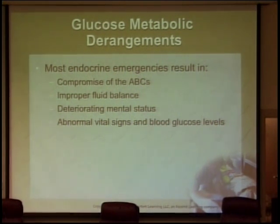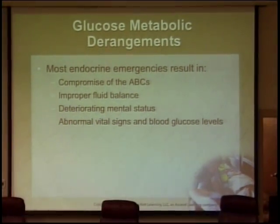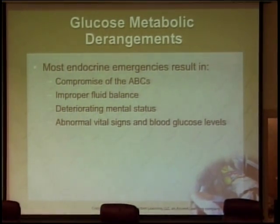So what do we usually deal with as an endocrine emergency? Well, again, remember, we really are talking about diabetes, so hyper and hypoglycemia, okay? There may be a compromise of the ABCs. We'll see that in DKA and hyperosmolar non-ketotic diabetics. There may be some mental status changes because of the fluid balance and the sugar shifts that occur. Really, the fluid balance gets disrupted because of the sugar shifts. So fluid balance is an issue. There may be deteriorating mental status, and your vital signs may be abnormal, as well as your blood sugar levels.